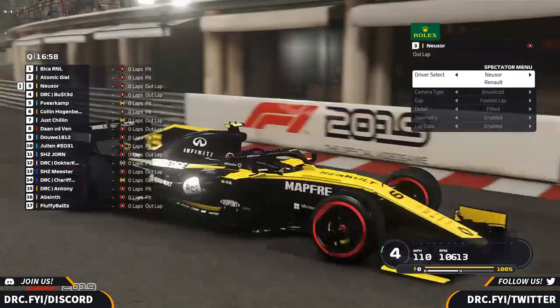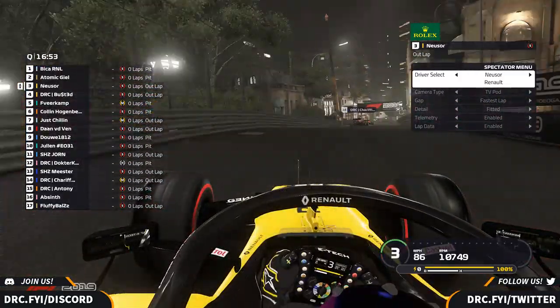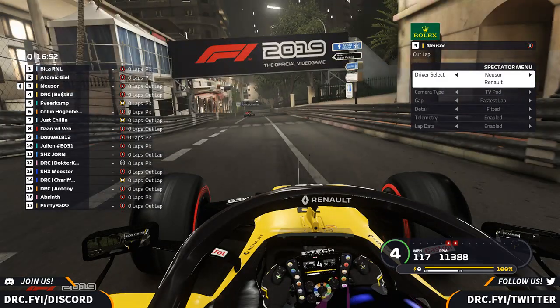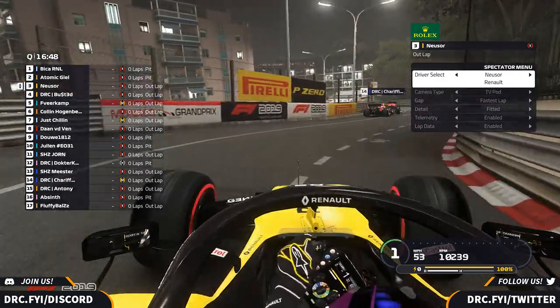Let's go on board with Noosa. He's leading his teammate out. And yeah, so on board with him. I don't know why everything seems pretty loud for me today. Maybe I'm just having one of those days where everything seems pretty loud.